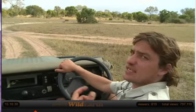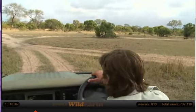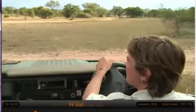Really brightly colored, but they're daytime moth species. Well, let's go back and look at those zebras. Just wanted to make sure that the plovers weren't alarming at something we couldn't see.